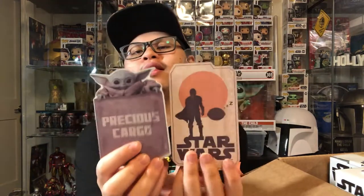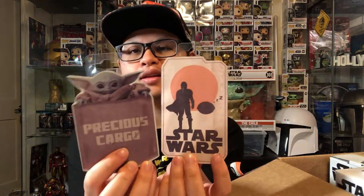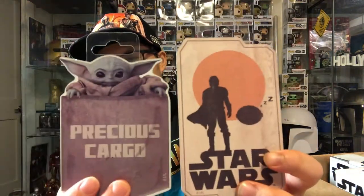Okay, and two other items that I picked up. I got these magnets. Very cool. They're like wood magnets. Pretty cool designs.